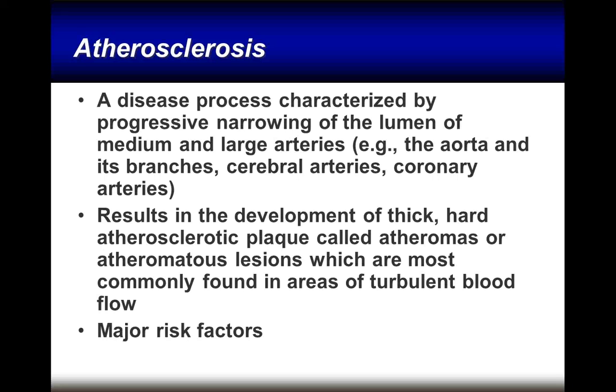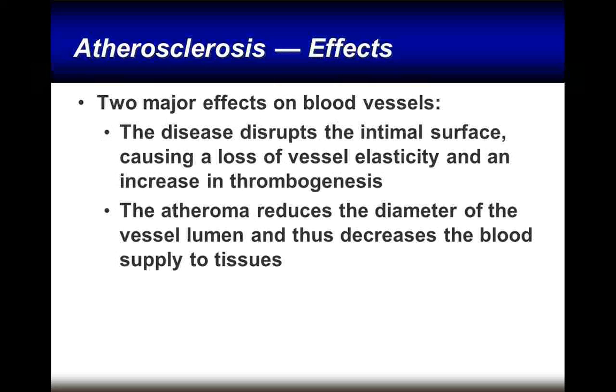All right. So what's the major concern or the problem with atherosclerosis or with these atheromas? It says in there about the turbulent blood flow ultimately leads to what? Cardiac failure because it can't move the blood. Exactly. All right. So side effects: it disrupts the intimal surface, and then the atheroma itself reduces the diameter of the blood vessel. And then ultimately they have some other mitigating factors. They just hit the jackpot, everything clamps down, and then they have a heart attack and die.